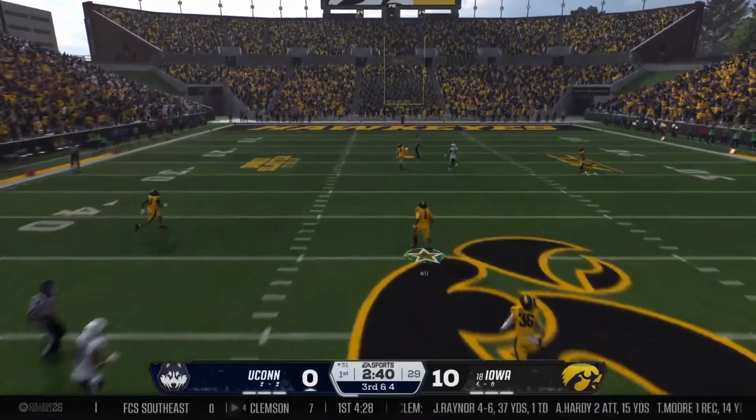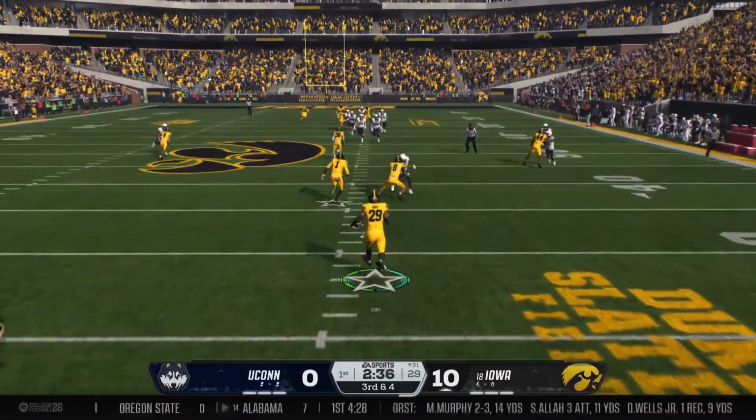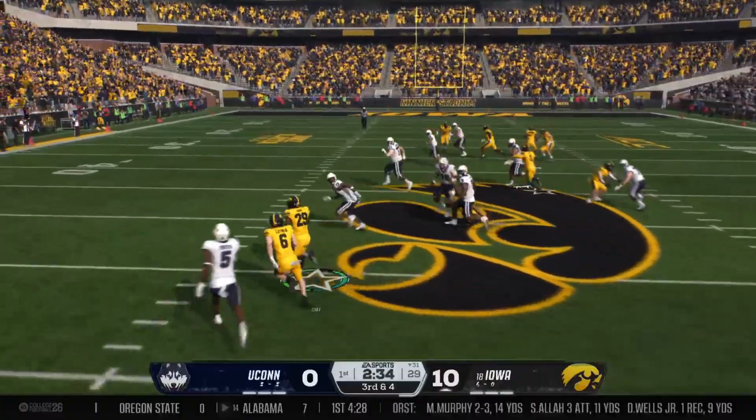He's going to let one fly down the middle. Picked off to stop the threat. Looking for more room.